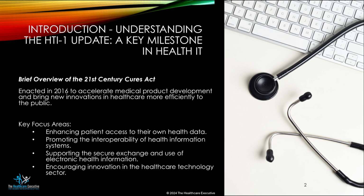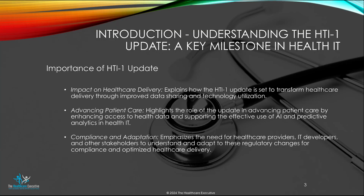regularly. Another key focus of the 21st Century Cures Act has been the secure exchange and use of electronic health information. In our increasingly digital age, protecting sensitive health data while ensuring its accessibility for health improvements is crucial. Lastly, the Act encourages innovation in the healthcare technology sector, paving the way for new tools and systems that can transform healthcare delivery.